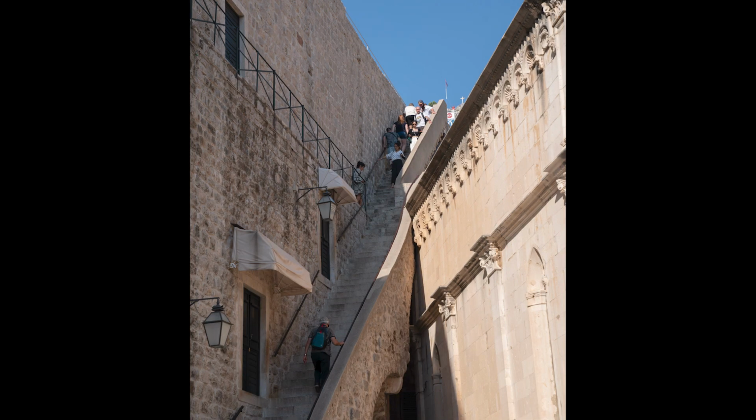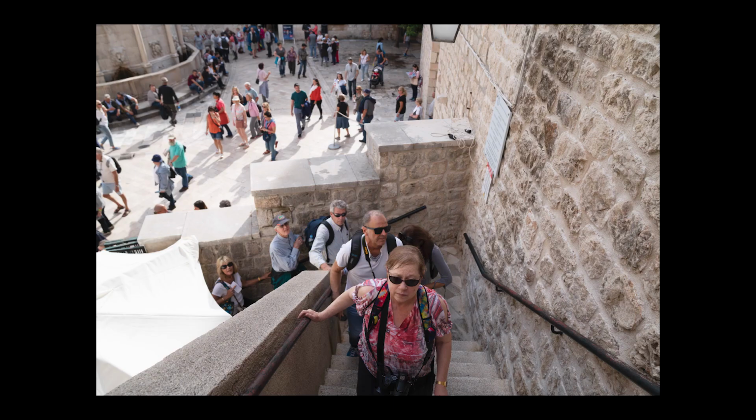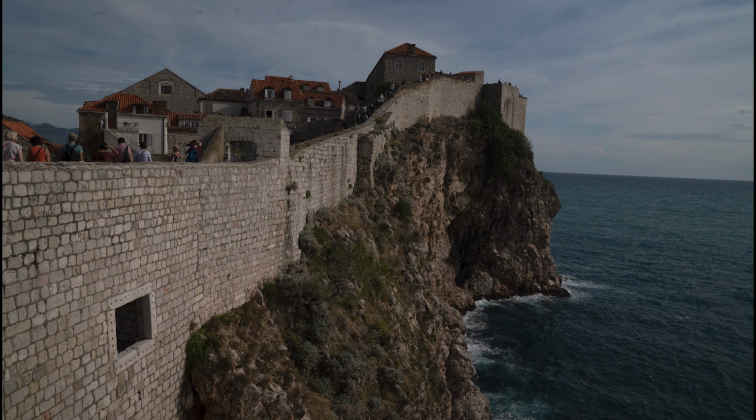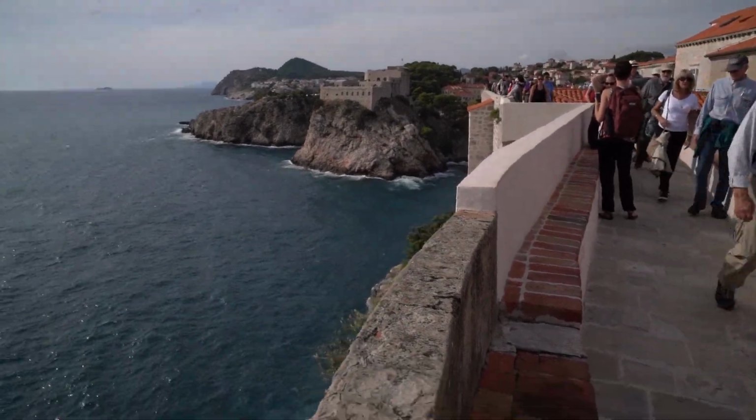But walking the wall is the best treat. Ascending it requires a lot of exertion, since we have to steeply climb to a maximum height of 82 feet, and it's a long walk around the city. But the views are superb. Look at these sheer drops to the churning sea.